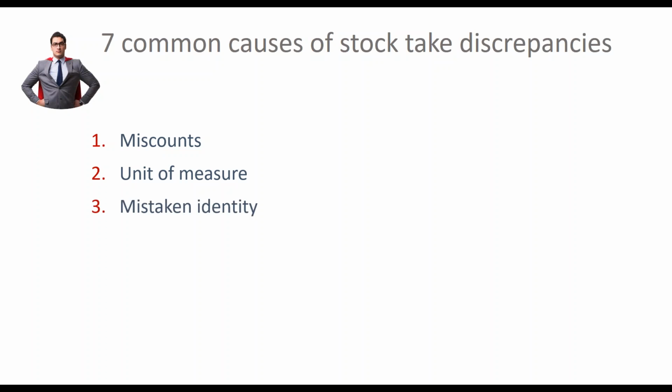Receiving is another common one. So stock could have been received into inventory incorrectly, leading to the errors earlier downstream before you even get to the stock take section. So a receipt could have been recorded as 100 when really only 10 were actually received into inventory.